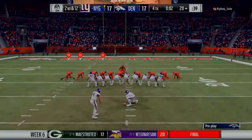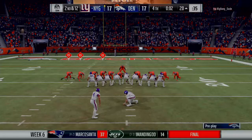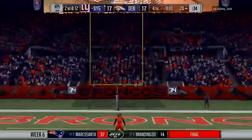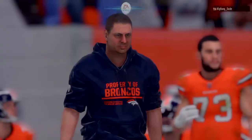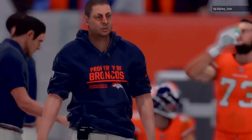So here now is Kyle Brenza. 2 seconds on the clock. This for the win. And his kick is good. And the Giants win the football game. A road win in the National Football League.